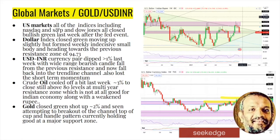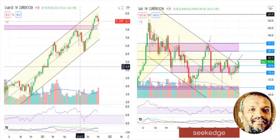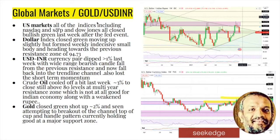Gold has broken out. It shot up 2%, and you can see that it has broken out of the channel, the cup and handle part, and it has immediate resistance on the upside. Whether it will sustain this or not, there are a huge number of resistances on the top, but it is going up and it is super bullish. Crude oil, you can see, has dipped in the last 2 weeks, which is probably why USDINR has performed.